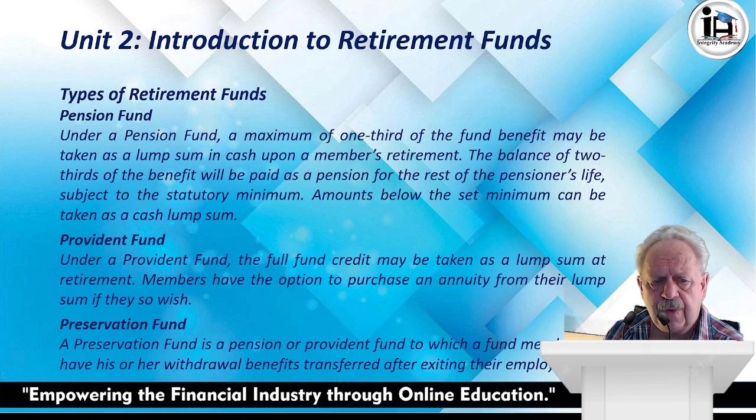Provident funds. Under a provident fund, the full fund credit may be taken as a lump sum at retirement. Members have the option to purchase an annuity from their lump sum if they so wish, but obviously they can go and spend that whole lump sum on buying themselves the most expensive car and whatever they want to, or go on a holiday and then sit without a pension.